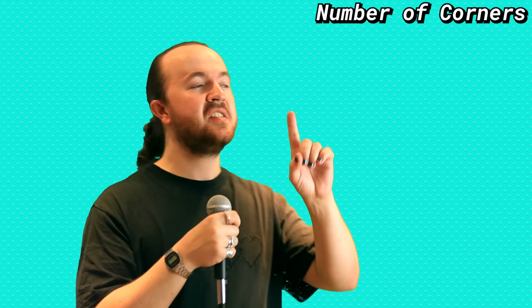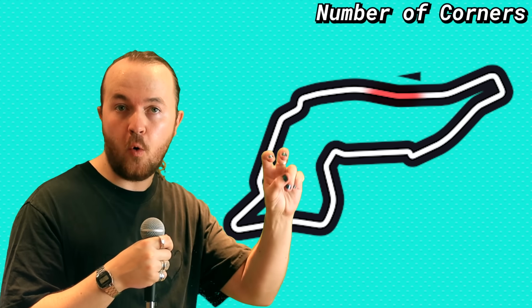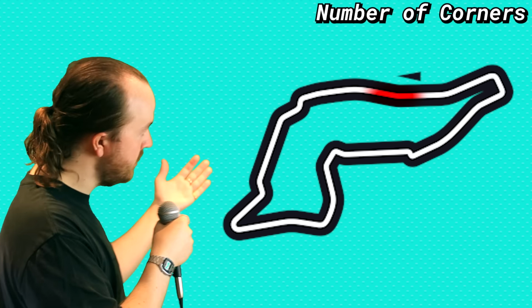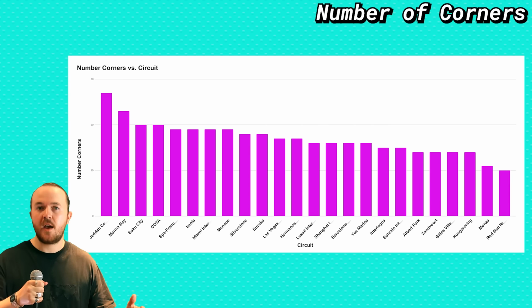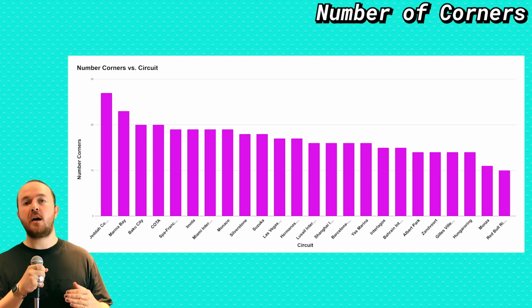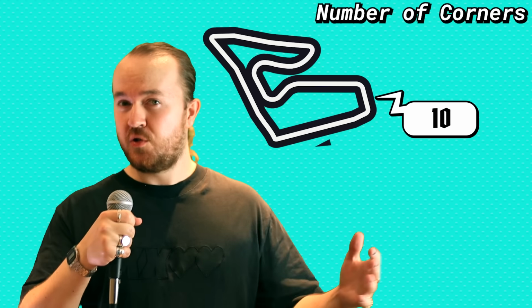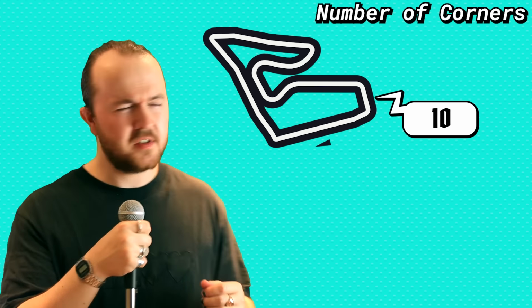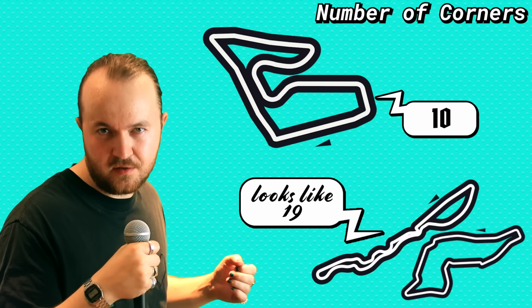Number of corners, again, is a pretty simple one. This is self-determined based on each track's official track map. Personally, I think calling turn one at Imola a corner is pretty generous, but that's what the track map says. We're using official numbers. Saudi Arabia has an absolutely ludicrous 27 corners, all the way down to Austria with only 10 corners, rank 24. Austria, have you considered counting your corners the same way that Imola and Jeddah do? You might find you have a few more than you previously thought.